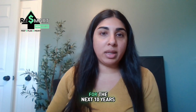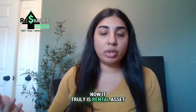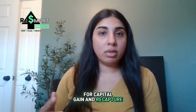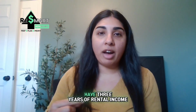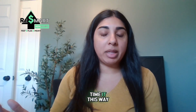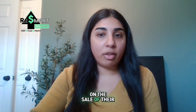Now, should you rent it for the next 10 years, you've surpassed the 3-year clock. Now it truly is a rental asset. Now you have to account for capital gain and recapture. That needs tax planning. But this is a very interesting strategy where you can have a change in use, have 3 years of rental income, and still exit the asset. We have some clients who time it this way so they don't end up paying any capital gains on the sale of their primary home.